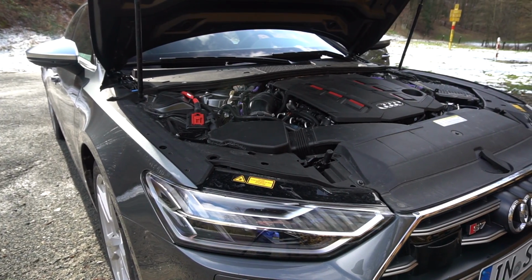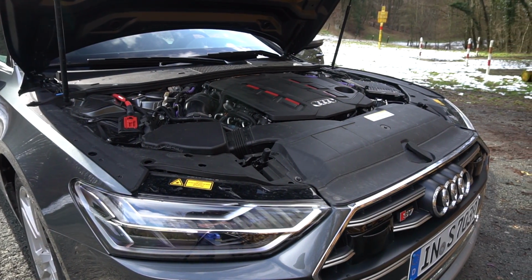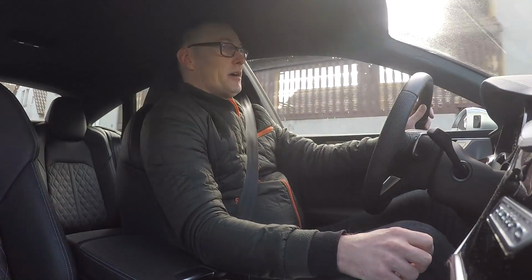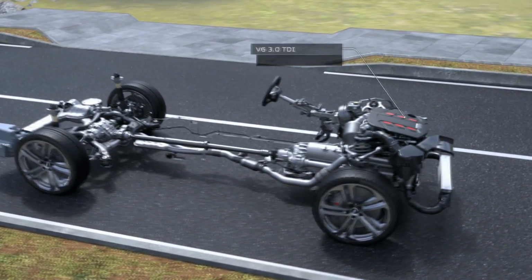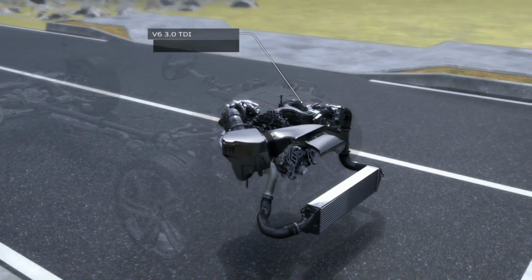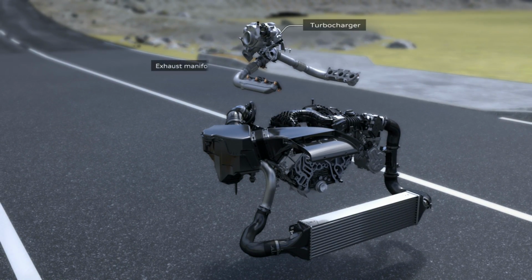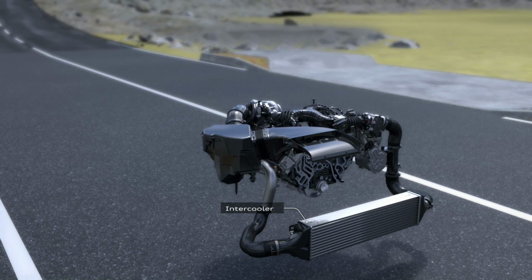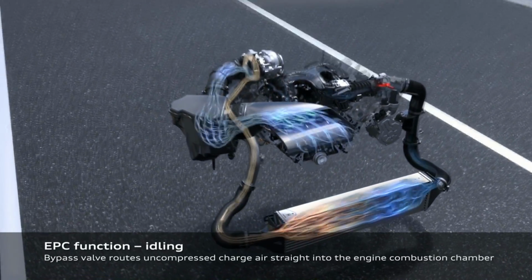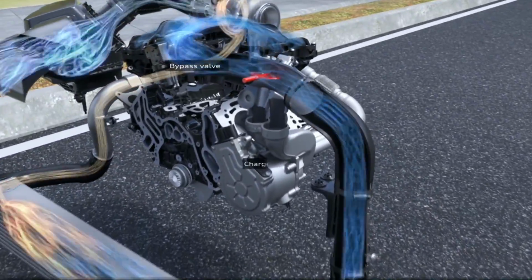So this engine here makes 349 horsepower and 700 Newton meters of torque. Now that's a very interesting headline, I have to say, but the driving experience of this engine is, in some ways, I would say interesting. So Audi has given this car a 6-cylinder 3-liter diesel engine with a single turbocharger, and on top of that an electric supercharger. This electric supercharger is meant to help you have less turbo lag, of course. So it works actually from idle basically to 1650 RPM, Audi says.